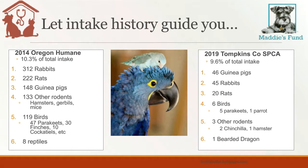I will also point out, this is one of my favorite pictures of birds because it is the smallest companion bird and the largest companion bird hanging out together. The top one is a parrot, and the bottom one is a hyacinth macaw.